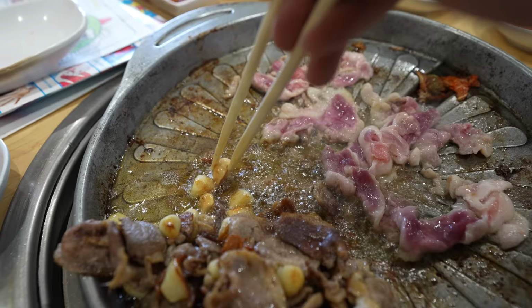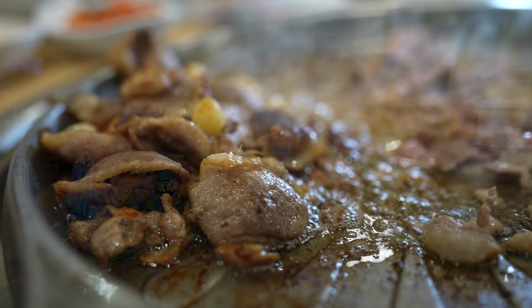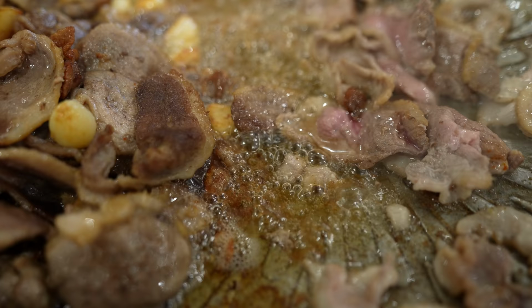Let's try some of this garlic. All right, garlic action time. Garlic that's been bubbling in duck fat. Mm-hmm. Oh. Mm. It's so hot, man. But it's so good too. What a texture. It's mild. Mm. That is incredible.